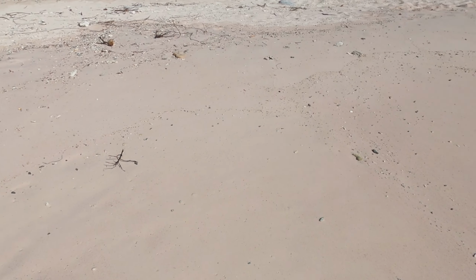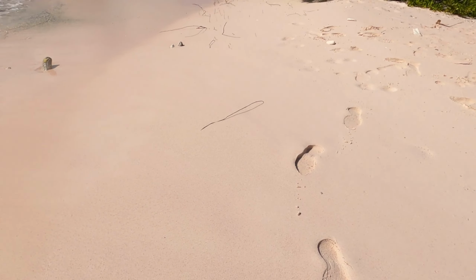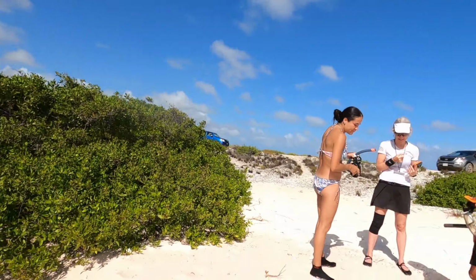So I wanted to show you up close. You can see how pink this beach is. A little pink speckle. And I just want to say I am so grateful for our friends that lent us their snorkeling equipment. So kind.